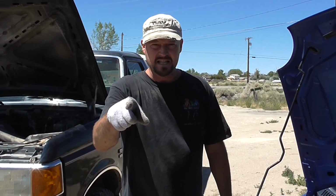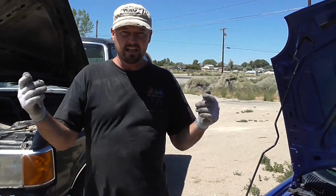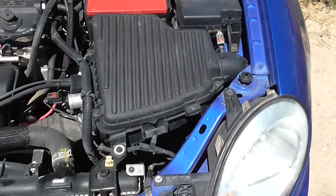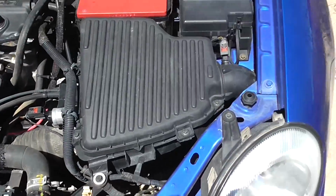Hey, this is Mad Matt from Budget Boosting, and I'm going to talk to you guys today about intakes on a budget, performance intake on a budget, even on grocery getters such as this 2005 Dodge Neon. To the untrained eye, this thing looks totally stock and unmodified. However, let me turn the key and you'll hear a different story.